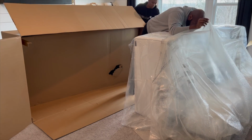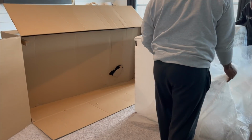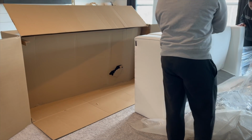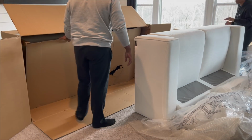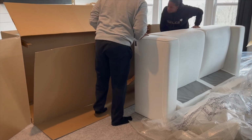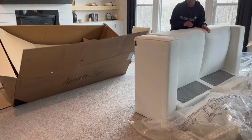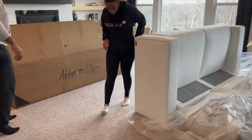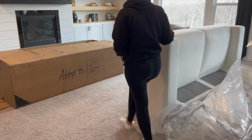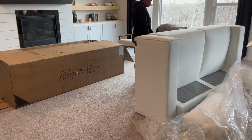Yay, it's finally out of the box. And now we're looking for the legs. Like, great, we have a couch and no legs. Where the heck are the legs? So we're just looking and looking and looking. It's been a while since we've ordered a couch because we've had the one in our basement for some time. So we forgot that legs typically come in a zipped up container or compartment underneath the couch. And so Matt finally found them. So we're like, yay, we got the legs. But yeah, that's where your legs typically are.